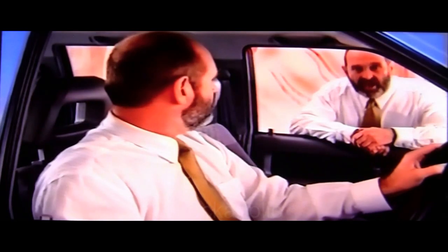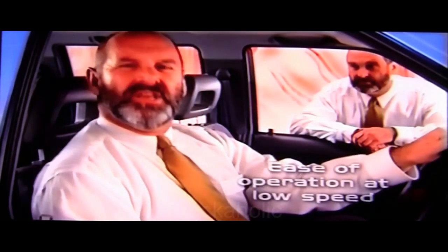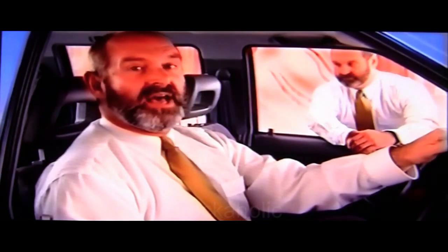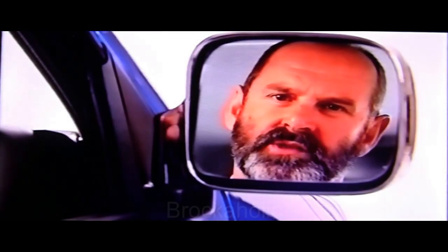Now, just because the Holden Rodeo is a commercial vehicle doesn't mean that the driver has to be built like a brick outhouse. Variable ratio power steering is standard on all models except the base model 2.2 petrol. At low speed, the power steering assistance is at the max, while at higher speeds, the level of assistance drops off. What this means to your customer is ease of operation at low speed and a greater level of control at highway speeds. The one-piece door glass means there's an uninterrupted view of both the road and the large external rearview mirrors. This eliminates the chance of losing somebody in the blind spot.